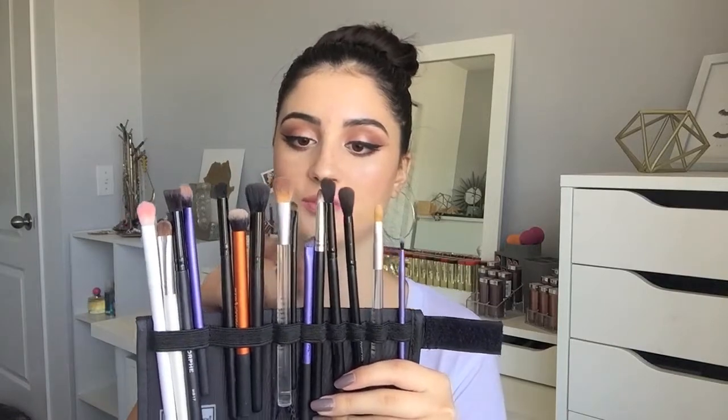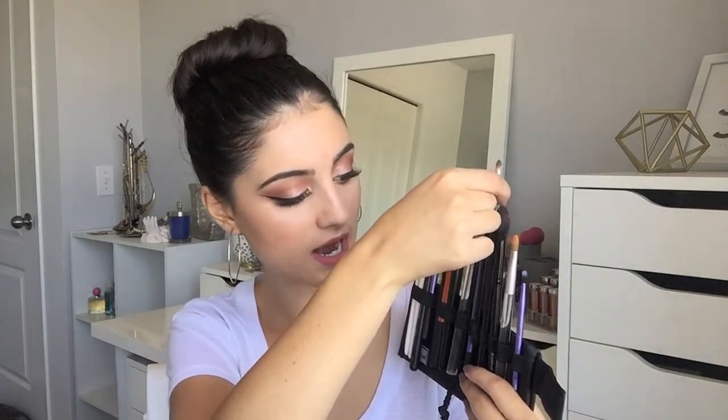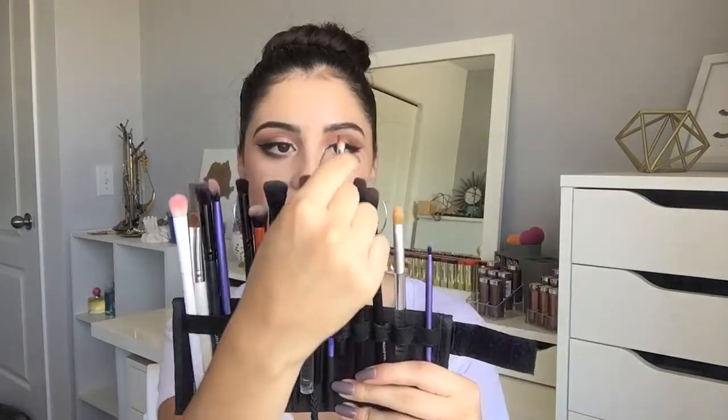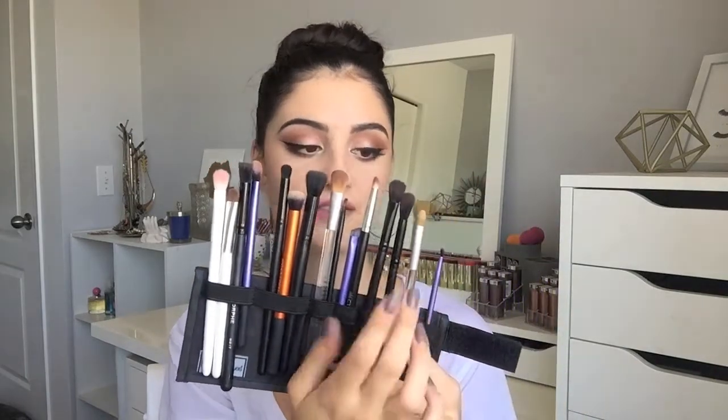I have two angled brushes right here. This one I'm pretty sure is from e.l.f. and this one is from Real Techniques. I have a pointed little brush right here, and this is the Crown C513 brush. That's it right there, and I use this in my lower lash line. I have two crease brushes from Morphe, the MB13 and the MB23, and I love these in the crease. They're one of my favorites.